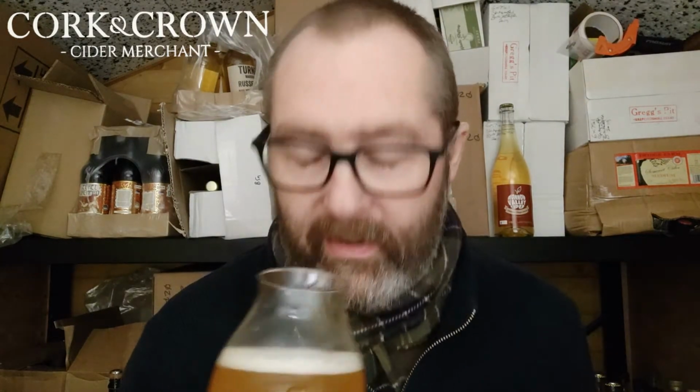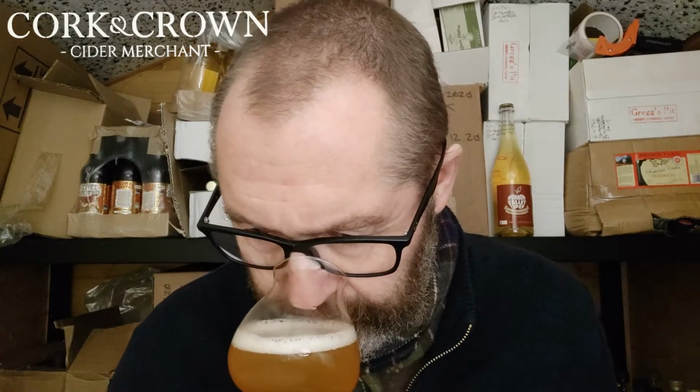More subtle, but actually it's more appealing to me, I think. It's got a bit more darkness and depth, even though it's more subtle, that I associate with proper cider apples. Yeah, wet forest or something. Wet leaves, something like that it's making me think of. And there's a hint of apple in there, but it's really subtle. Let's give it a taste.